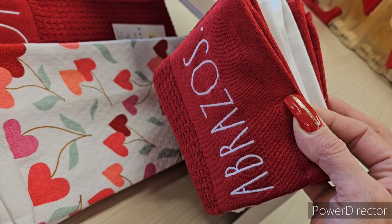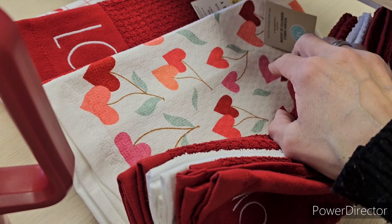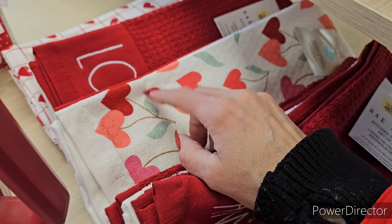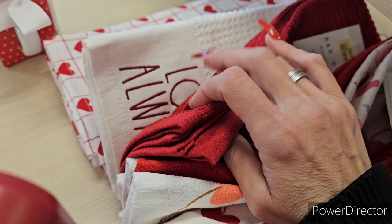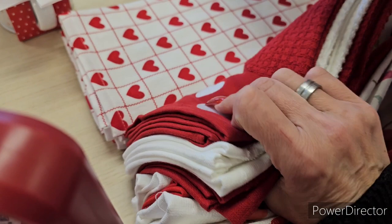This next one is Martha Stewart. There's a set of three. And Martha Stewart's going to be $9.99. So you get the hearts, cherry hearts, the red, and then cherry hearts again. And then we have Rae Dunn, another Rae Dunn at $9.99. Says love. Then we have love always. And then the back side just has the hearts.